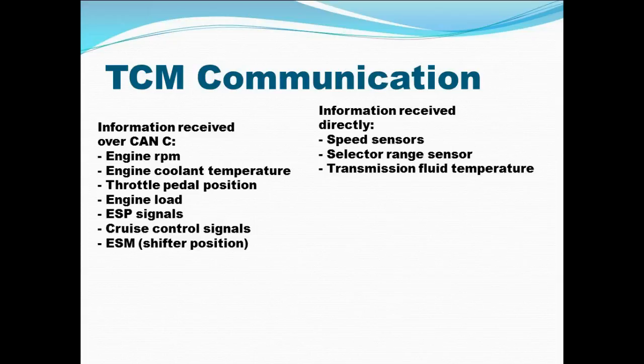TCM communication. Most everything that the TCM is going to deal with is done over the CAN data bus. Very little is done inside the transmission. So your speed sensors, your rain sensor, and your temperature sensor are the only things that are direct inputs to the TCM. Everything else comes over the data bus. That means your communication system has got to be functional before the transmission is going to physically work right. And that also means you have to have the ability to access this vehicle and get detailed scan information if you want to do repairs on it.